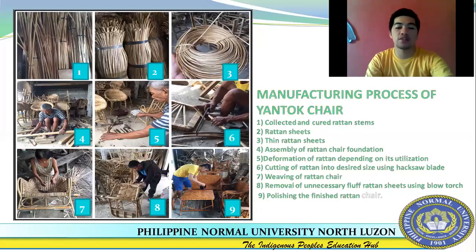Rattan is bent while toasting with fire or bent mechanically using knees, and each part is thus produced. So there is a deformation of rattan depending on how it is being utilized. Number 6 is cutting of rattan into desired size using a hacksaw blade. And for number 7, that is the weaving of the rattan chair.